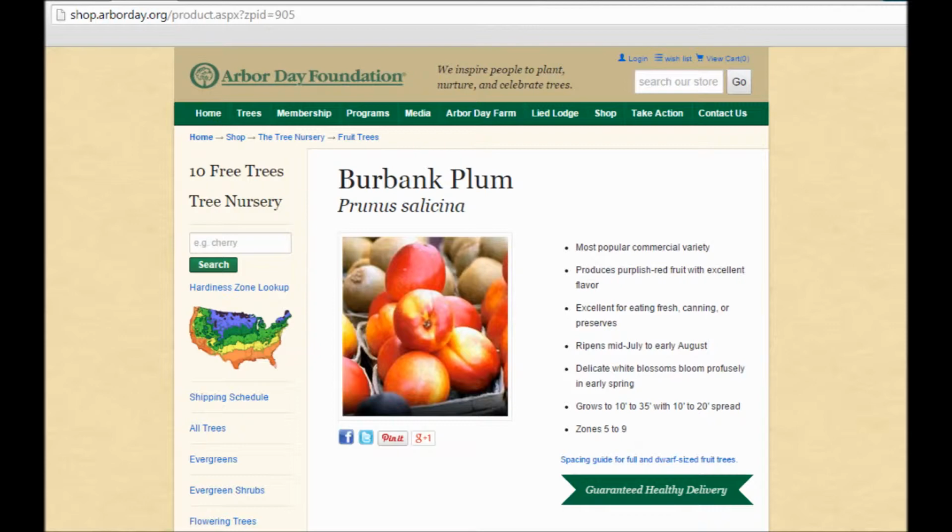I'm going to call it Prunus salicina. Salicina? I don't know. But we're going to call it the Burbank Plum. And I chose this tree for a few reasons. Generally, when I pick my trees, I pick them based on the zone I'm in.